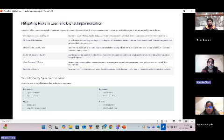Finally, data and system integration issues must be addressed through strong data governance and validation dashboards. Overall, addressing these risks early ensures a sustainable and employee-driven lean transformation.